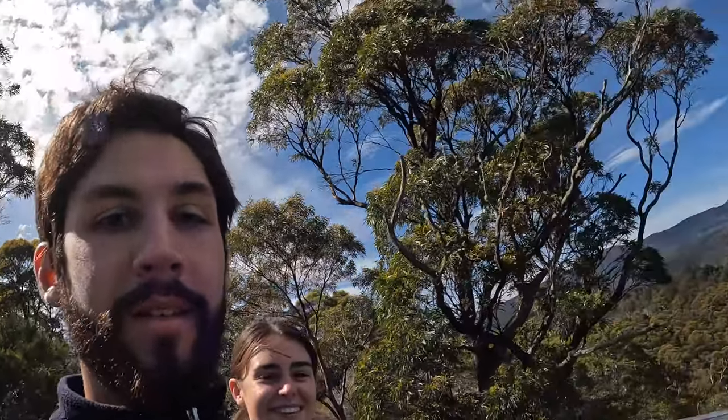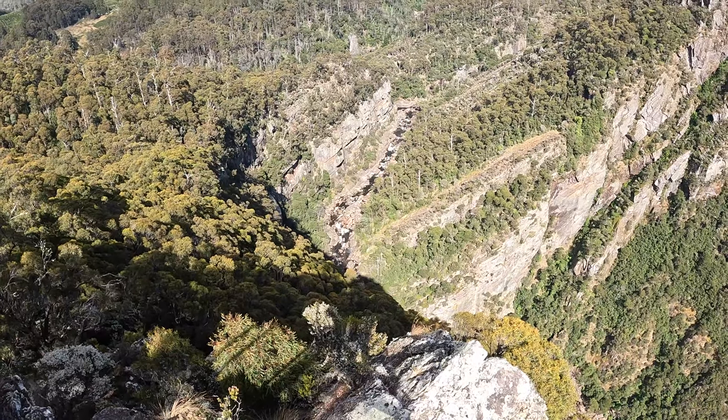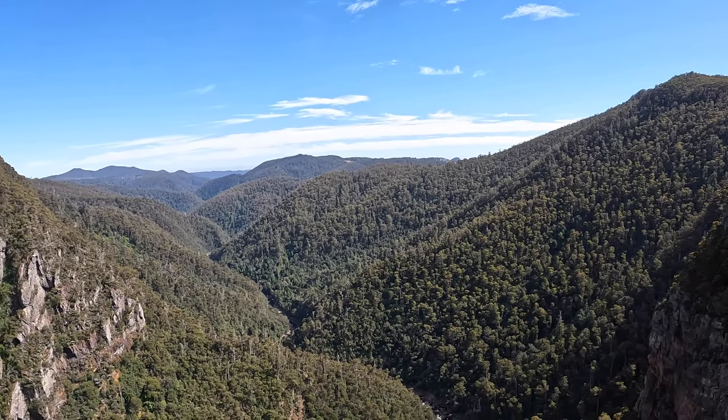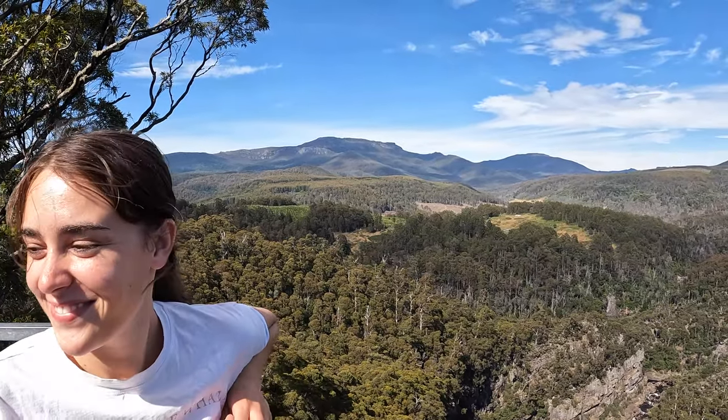Wow, check this spot out. Oh my goodness. We are 300 meters above that little canyon down there. For as high as that mountain over there, it's just endless mountains. Wow. What a good way to start the day. Yeah, not bad.